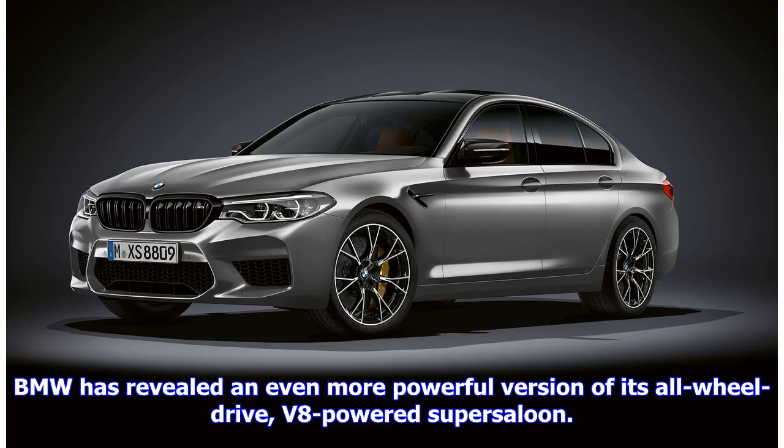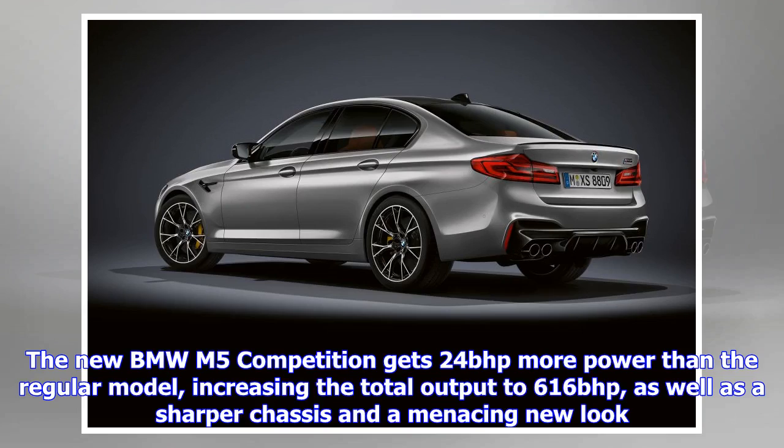BMW has revealed an even more powerful version of its all-wheel drive, V8-powered supersaloon. The new BMW M5 Competition gets 24 bhp more power than the regular model, increasing the total output to 616 bhp, as well as a sharper chassis and a menacing new look.